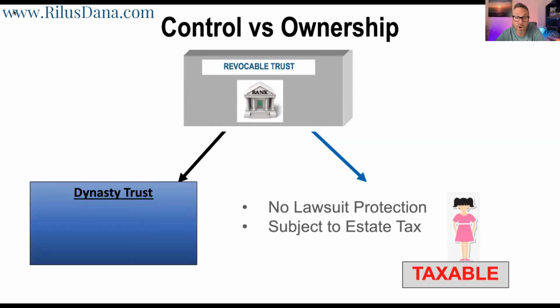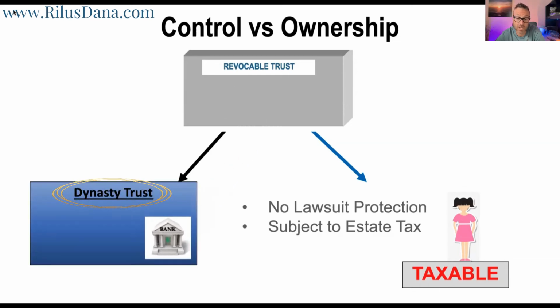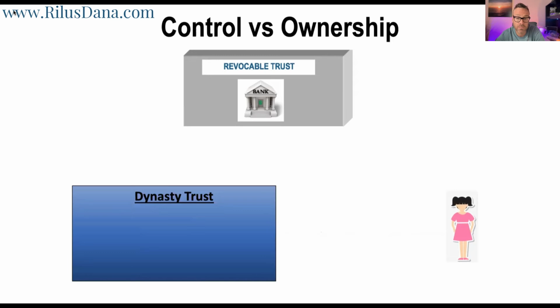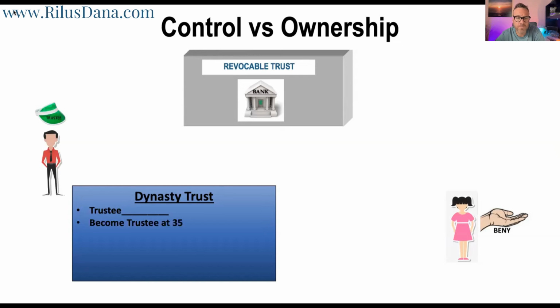A better way to go would be with the Dynasty trust. The future proceeds are going to be free of estate tax. It's going to go to grandkids free of estate tax. Whatever it grows to, no estate tax again once it's in that Dynasty trust. With the Dynasty trust, you can choose who the trustee is. A lot of times the way I do it, I let the child be the trustee at a certain age. The distributions from the trust are at the trustee's discretion.